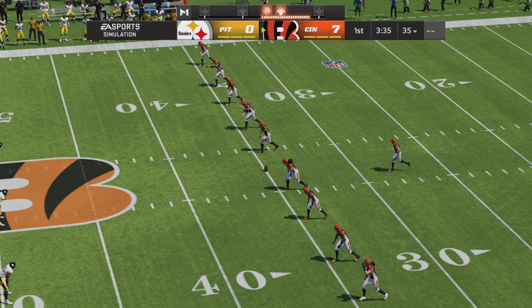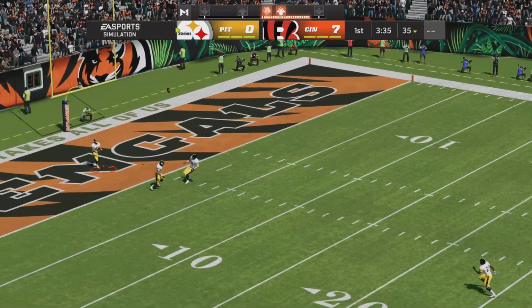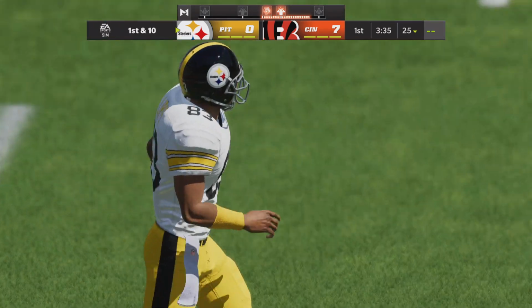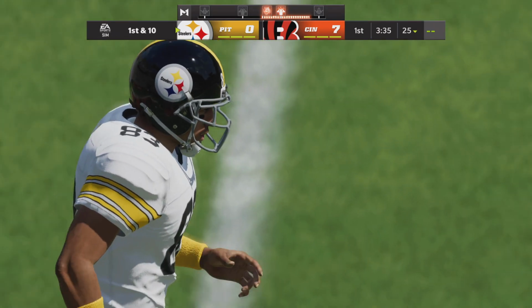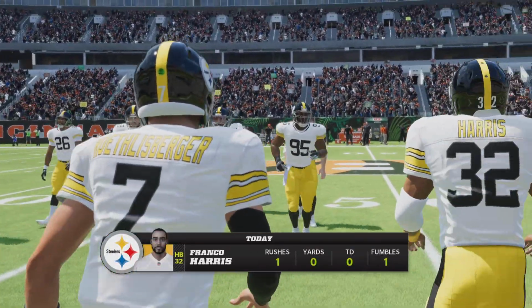So after the made field goal, here's McPherson to send this one away. The return man down to a knee, and this will come out to the 25-yard line. Getting set to go again as we look at the back, heading onto the field again.